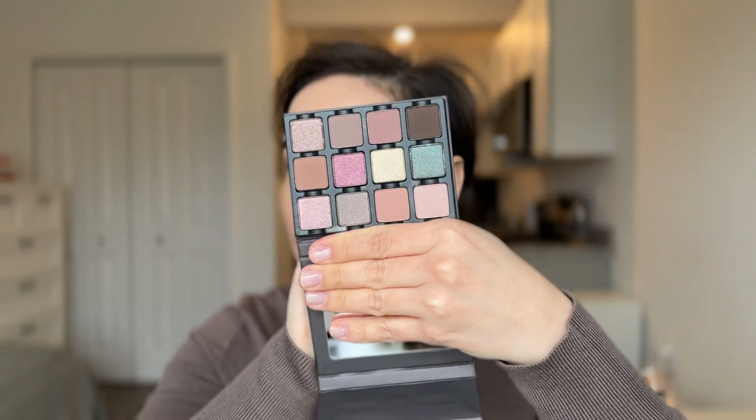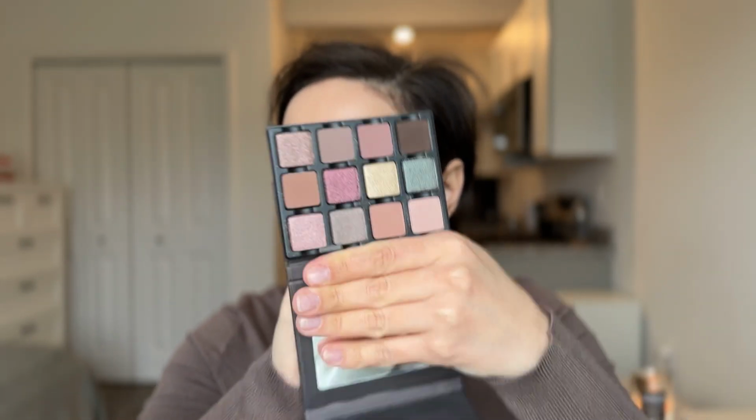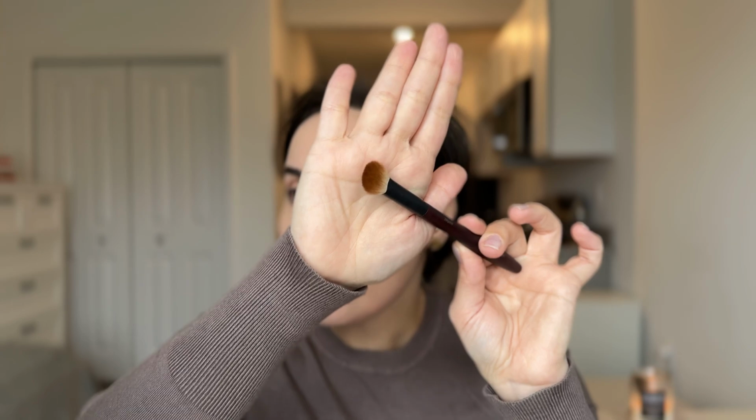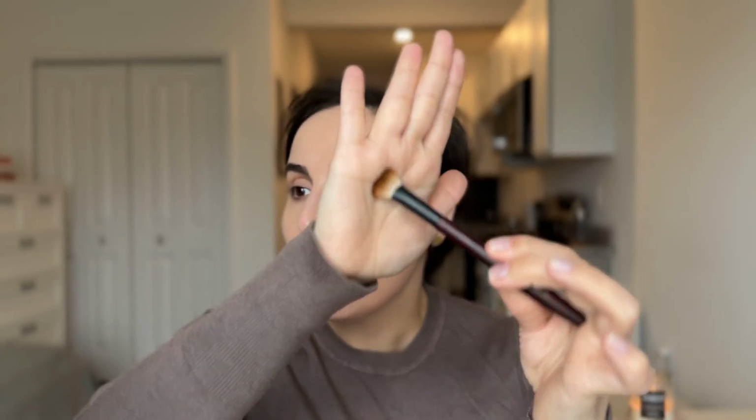Also a lot of one and done eyeshadows here. My number three most used brush is the Sonia G Tradition T6. This is how it looks like. It's very soft. It doesn't irritate my eyelids.